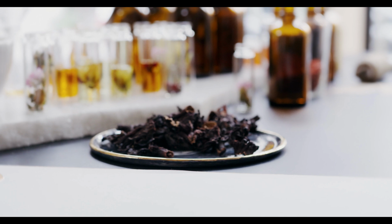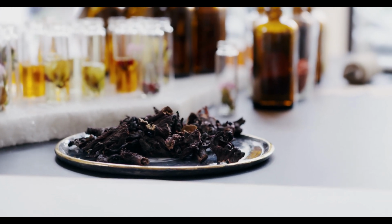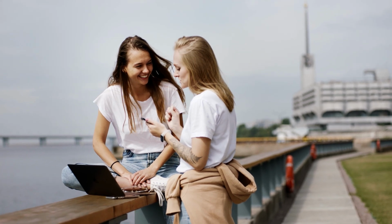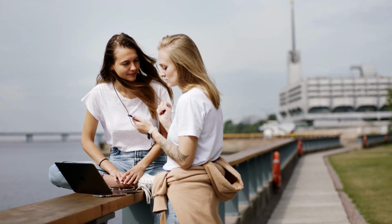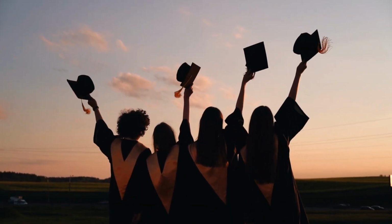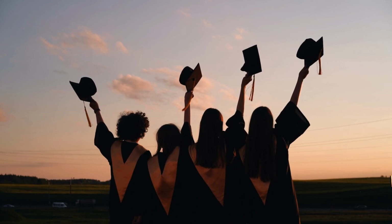Also, it's crucial to understand who your customers are. Here are some key groups. We have millennials who prioritize health and sustainability. University graduates are more aware of health and environmental issues.